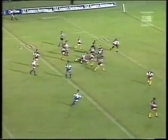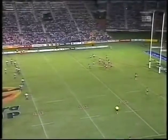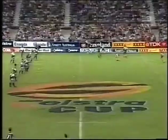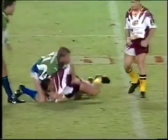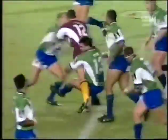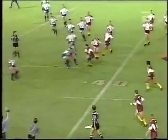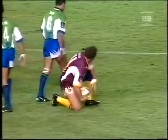And Harrigan turned and looked at his touch judge for a long time just to double check himself. Everything's mounting against Canberra. Penalties are now 7-2. Peter Ryan. Tony Carroll off. Darren Smith has moved out into the centre position, one he knows very well. So much competition for the back row. Peter Ryan will look forward to this opportunity as Harrigan has found another forward pass.